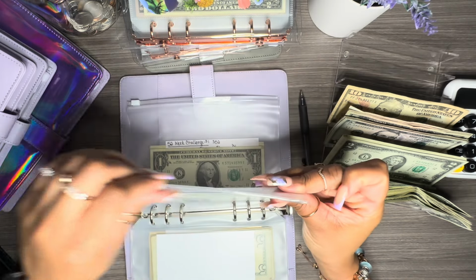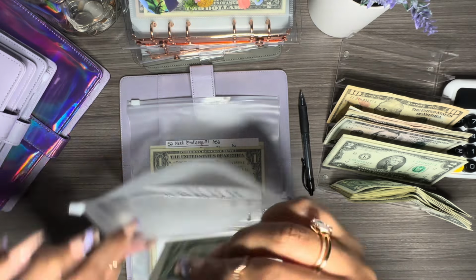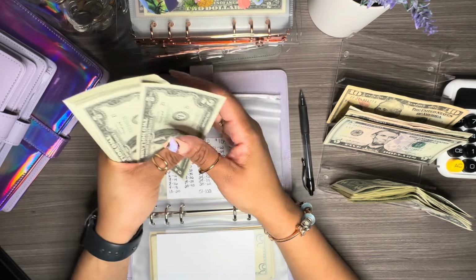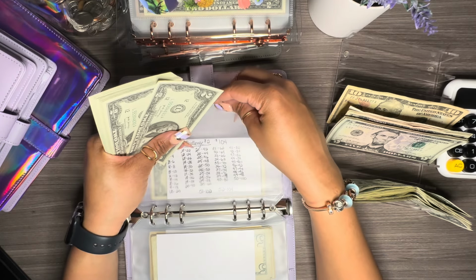In these twos, we gonna put all these twos in here. They are so hard to find, so I went and I made sure I got enough to finish this challenge. But there might be an additional.